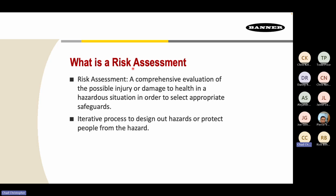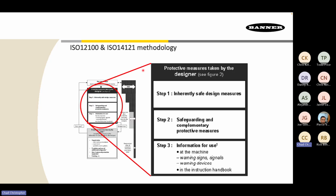So risk assessment is really the way of just breaking down what the machine is doing and then determining how to prevent or minimize those issues.